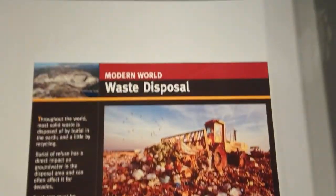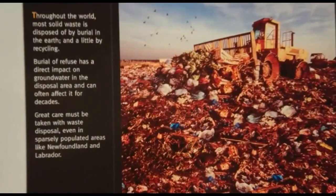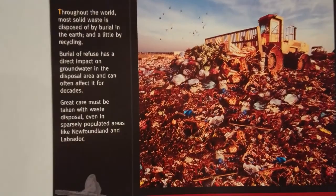Tube full of junk. Waste disposal. Throughout the world, most solid waste is disposed of by burial in the earth, and little by recycling. Burial of refuse has a direct impact on groundwater in the disposal area, and can often affect it for decades. Great care must be taken with waste disposal, even in sparsely populated areas like Newfoundland and Labrador.